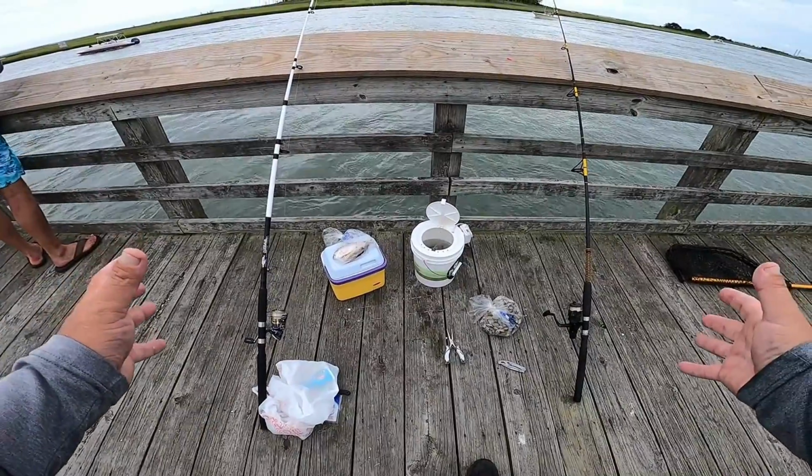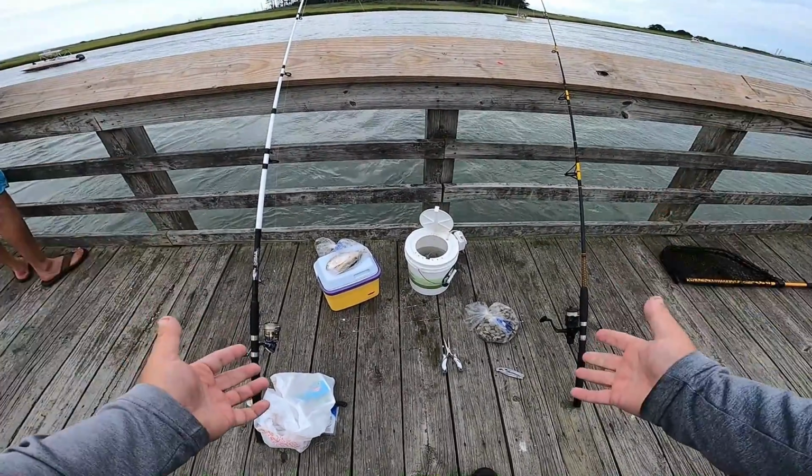But this is not the only place we're going to be at. We're going to be spending about 2 hours at this landing right here, and we're going to go to a couple other locations that I have that might yield fish. So bear with me. I'll talk to you about the baits and everything else in a couple seconds. I've got my rods all rigged up. They're in the water right now. We're going to talk about the baits that we have here.